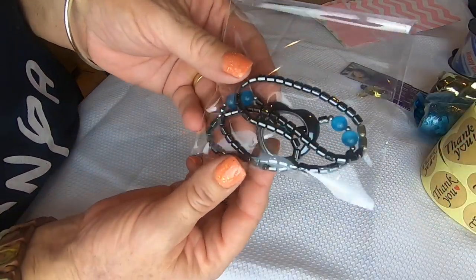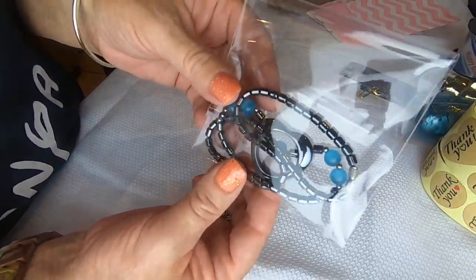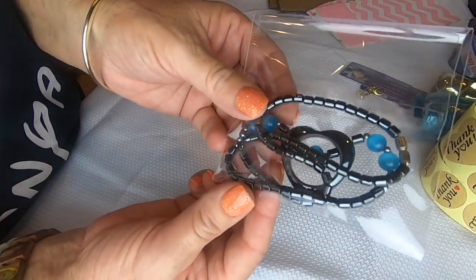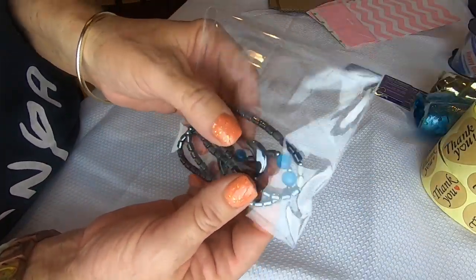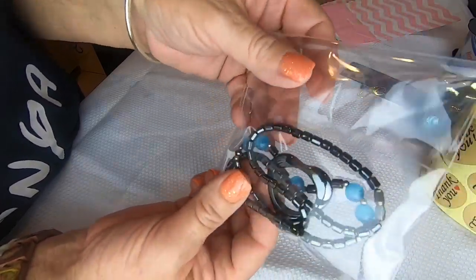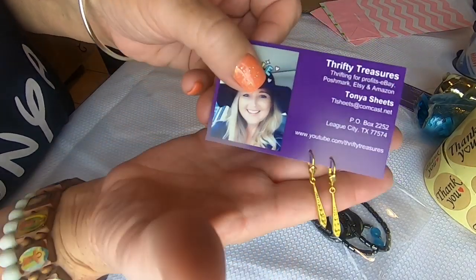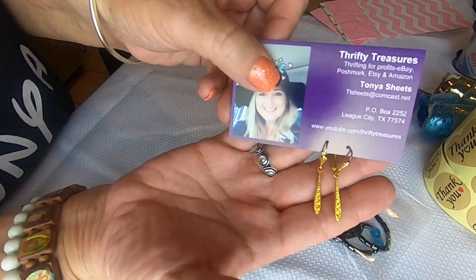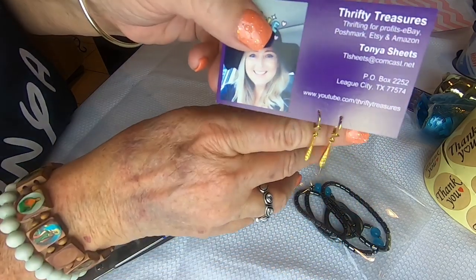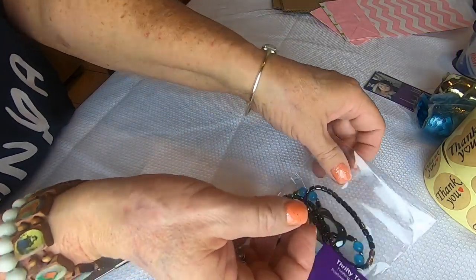Okay, our next order is going to Donna. Thank you so much, Donna. She purchased this from my website, thriftytreasurestanya.com, and it's a really pretty hematite necklace with some little bitty blue stones that almost look like cat's eye. I went ahead and got some earrings ready for her. This is the first time I've done it this way, but I just put the little hole punches on the bottom for the longer dangle earrings like this. So we'll put her stuff together here.